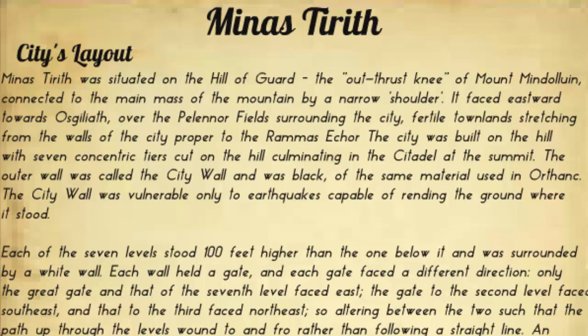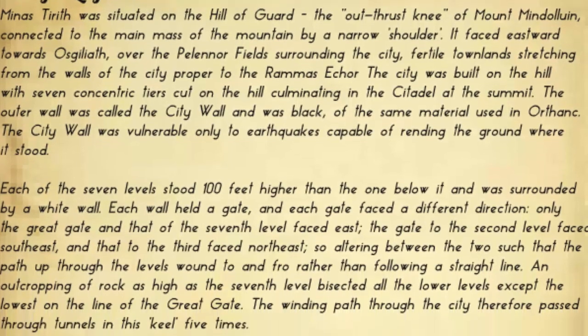The city was built on the hill with seven concentric tiers cut out of the hill, culminating in the citadel at the summit. The outer wall was called the City Wall and was black, of the same material used in Orthanc. The city wall was vulnerable only to earthquakes, capable of rending the ground where it stood.